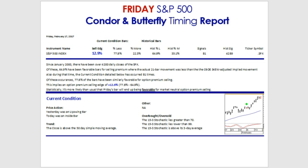So, on the Condor Butterfly Timing Report, where we're trying to time the entries using some technical analysis, I'll just read this narrative and go over it, because this is the report we come out with. Again, this is for Friday the 17th. Since January of 2000, there have been over 4,200 daily closes of the SPX. Of those 4,200 plus, 64.9% have been favorable bars for selling premium, where the actual movement over 21 days was less than the CBOE SKEW adjusted implied movement. Almost 65%, 64.9, ended up being favorable.